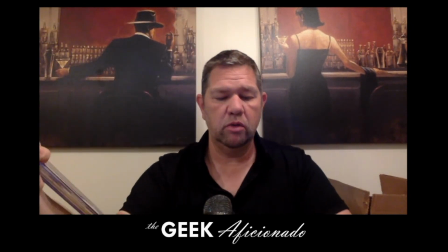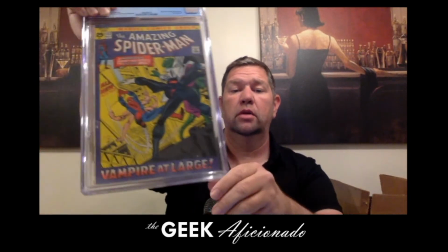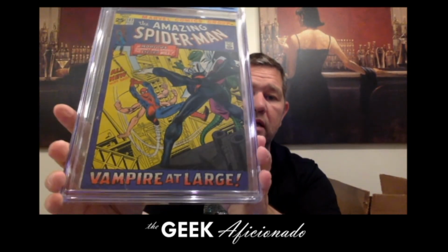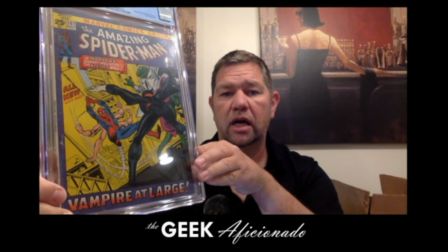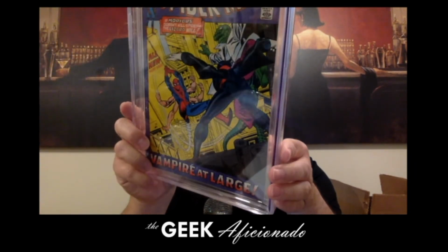So this was a mid-grade. We had this one at a 4.5 before the clean and press, and we got a 5.5. 5.5 white pages right there for that. Second appearance of Morbius. You got your 6-armed Spider-Man right there. Great copy and a great value, actually, being that it's a little bit lower price.